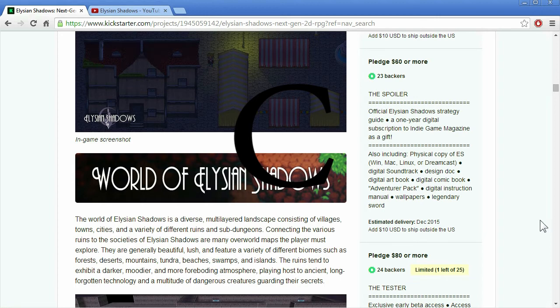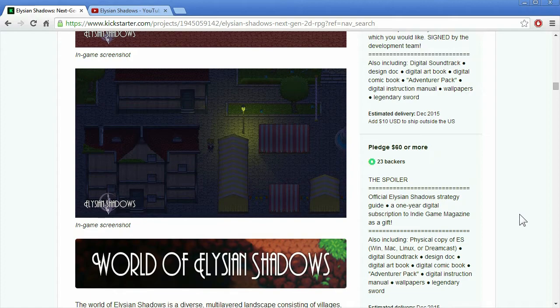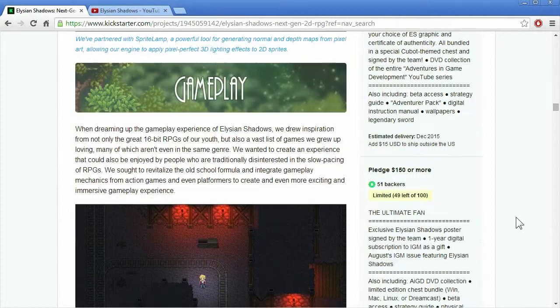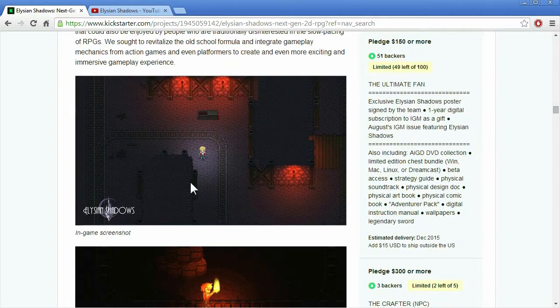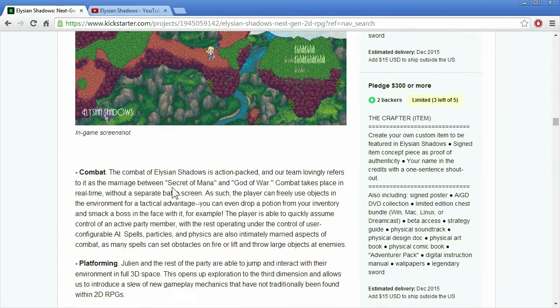C, they went through a lot of work to make every aspect of the game new and exciting. I've been mainly talking about the technical programming aspect of it, but they've gone through a lot of work to make every area of it really new and neat. So for one thing, in their gameplay, they've taken a mashup of a lot of more current games and tried to use bits and pieces of them in their game. So for exploration, they've taken ideas from Legend of Zelda, and for their combat, they're making it more action-oriented. So they've taken from Secret of Mana and God of War.